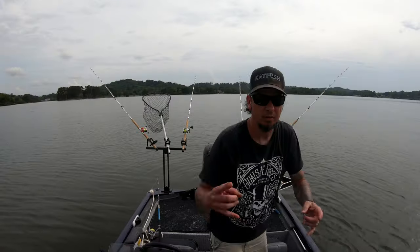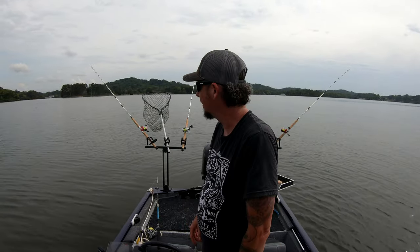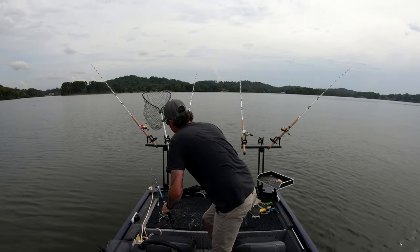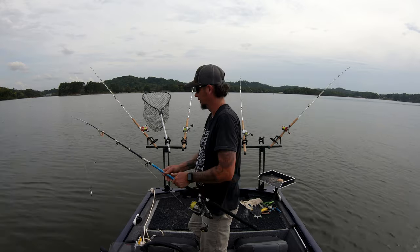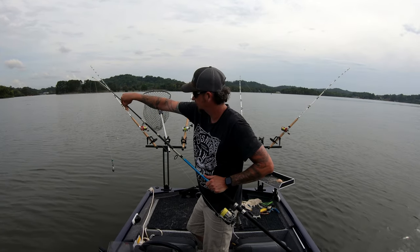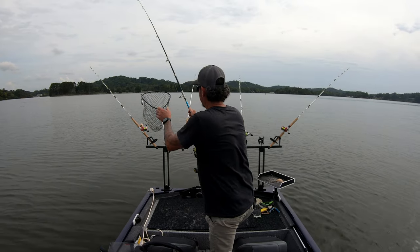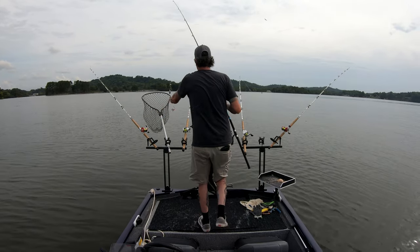Skadoosh. Awesome. Man, how cool. On a piece of chicken. That's my third flathead on chicken. Second one today. How cool is that?